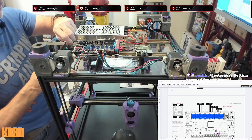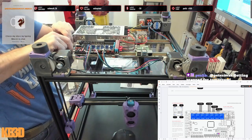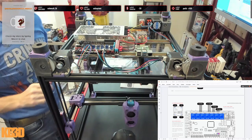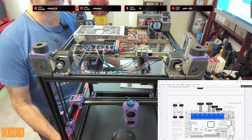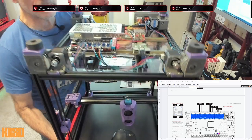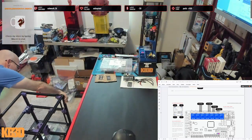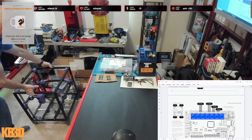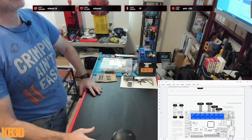In fact, it may not even be Chewy's printer build. It might be me taking apart my 2.4 and rebuilding the gantry in my 2.4 with the carbon fiber stuff. So we'll see. And if I go to do that, I will definitely post that as a separate stream. And who knows, maybe we'll get some titanium backers on this because I'll be taking them off of my 2.4.